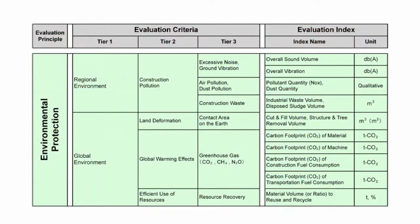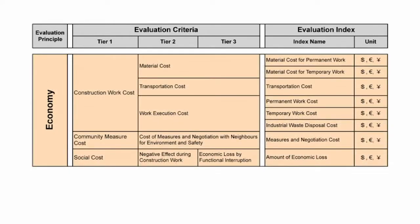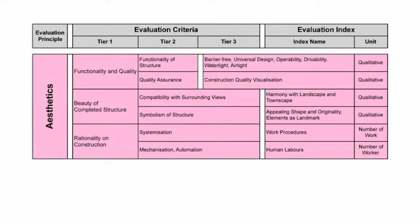Let's look at the standard evaluation criteria and the index values used for quantification. As a rule, the evaluation is quantitative. However, if the details of the construction work are still unclear at the planning stage, or if the work does not readily lend itself to quantification, a simple qualitative evaluation is performed as well.